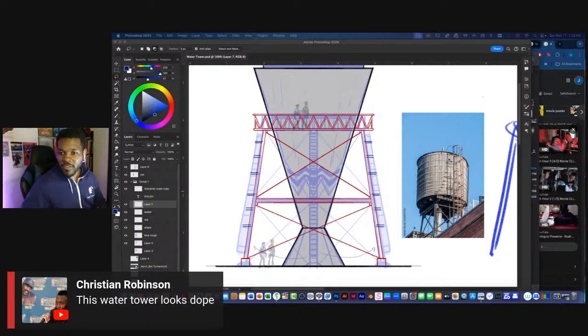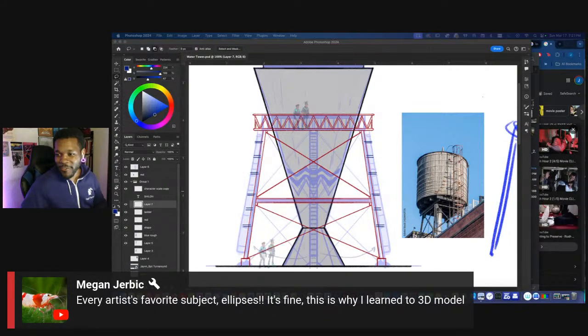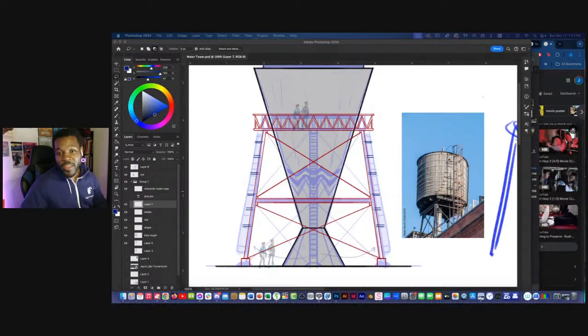This water tower looks dope. Thank you, dude. I appreciate that. This is fine. It's mostly cylinders. You got this. Every artist's favorite subject, ellipses. It's fine. This is why I learned to 3D model. You do know, though, that it doesn't need to be that complex. Depends on the scenes you intend to draw. Yeah, that's true. The 3D modeling is really just for scale and major perspective stuff.